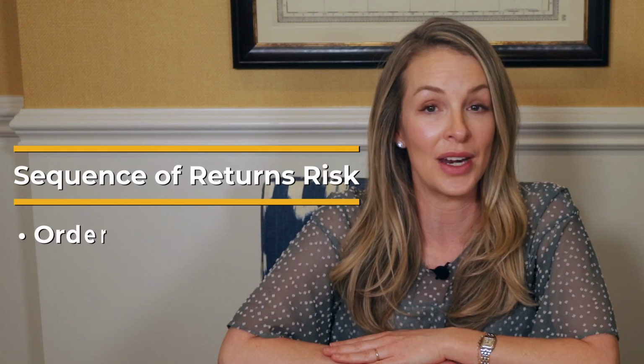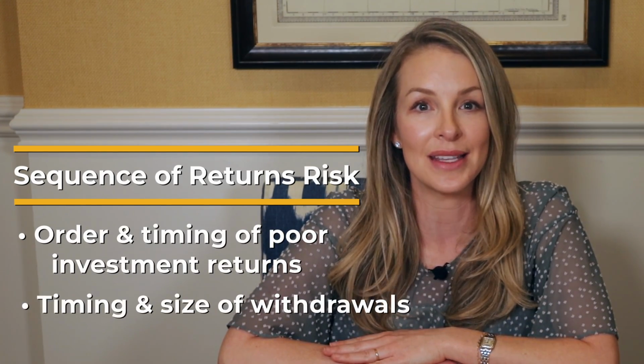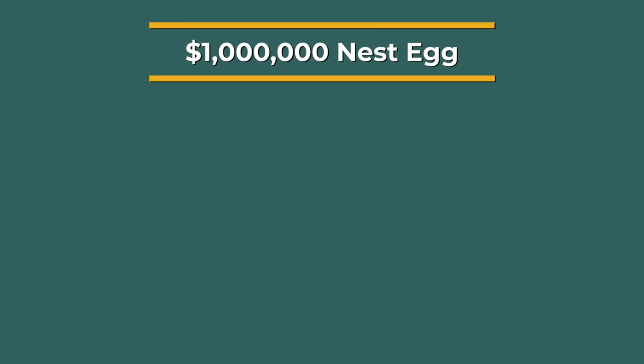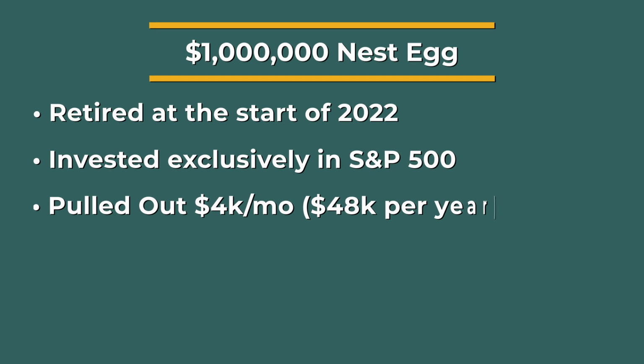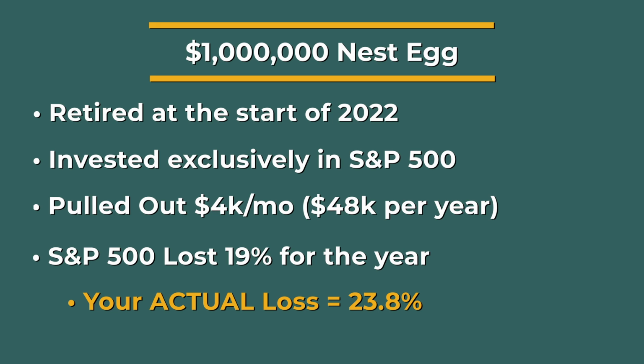This is a phenomenon that involves the order and timing of poor investment returns and the timing and size of your withdrawals. Let's say that you had $1 million in your nest egg and you retired at the beginning of 2022. You were invested exclusively in the S&P 500 index and you pulled out $4,000 per month or $48,000 per year to maintain your lifestyle. The S&P 500 lost 19% for the year. This means that you didn't just lose 19%, but you lost 23.8% because you also pulled 4.8% out for income.